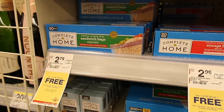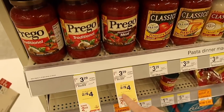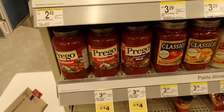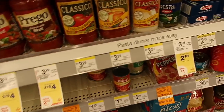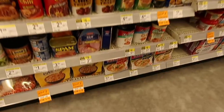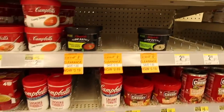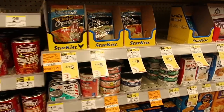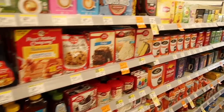Here is a great deal for some pasta sauce, originally $3.29, 2 for $4, so $2 a jar of some pasta sauce. Great deal. My store also has a lot of food items like on clearance. We got the Pastaroni, some Progresso, we have the Simply Asian Spicy, and we have some Campbell's, tuna on clearance, and then there's lots of coffee. So definitely check this stuff out if you guys need some deals on food.